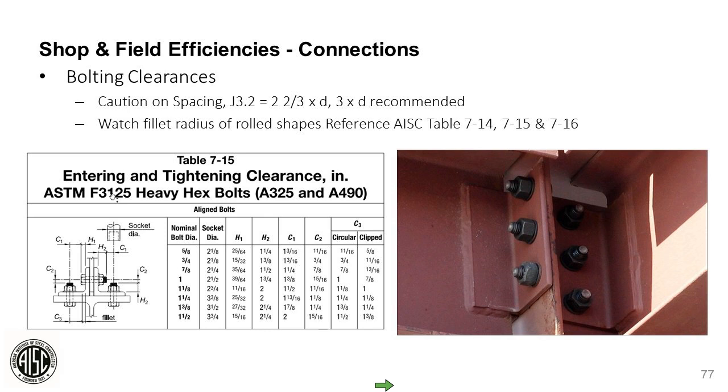Similar to welds, we also need to be aware of the space limitations needed for bolt installation. J3.2 of the code specifies minimum bolt spacing, which is 2 2/3 times bolt diameter, although 3 times the bolt diameter is recommended. AISC tables 7-14 to 7-16 are very helpful in determining what clearances are needed for bolt installations. They even break down the required clearance as to whether pretension bolts are being utilized.